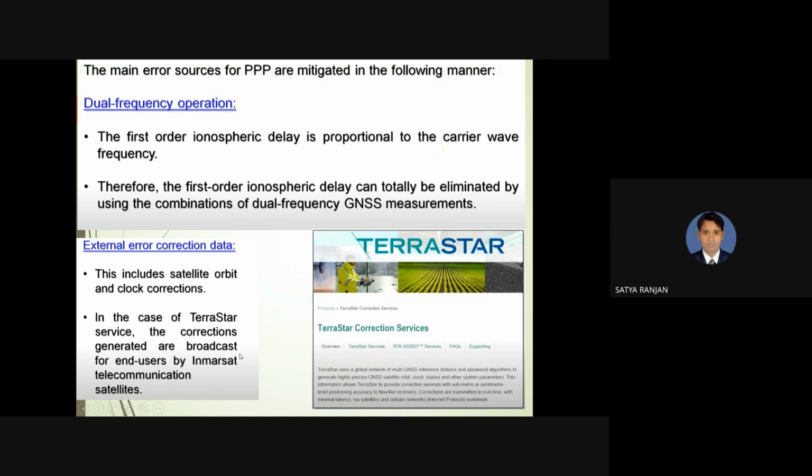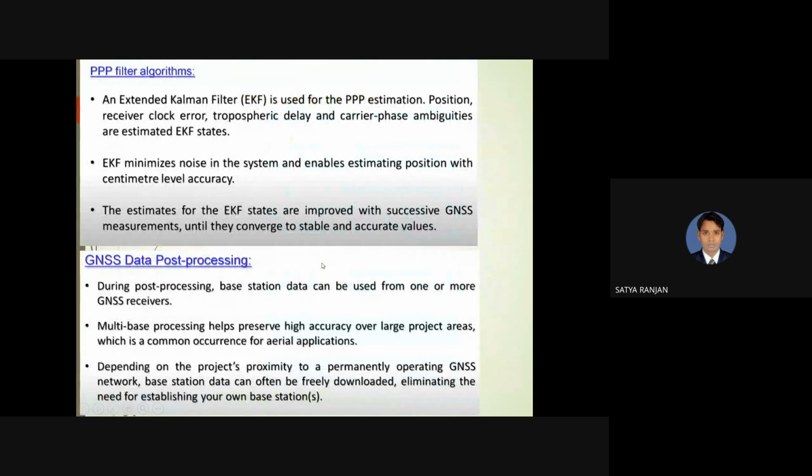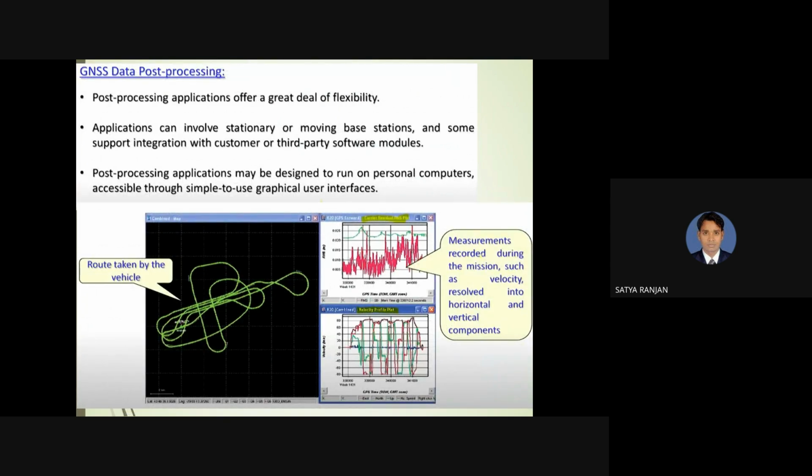And some of the corrections use TerraStar. So there are some satellites at the equator. Terrestrial coverage maps are there. So using this reference system, the corrections are made. Then PPP filter algorithms are there. Then Genesis data post processing is also there in the post processing system, and with the triangulation methods, the accuracy is calculated. This is the post processing system software, which is measured according to the mission. So using this technology, the accuracy and the precision is calculated.